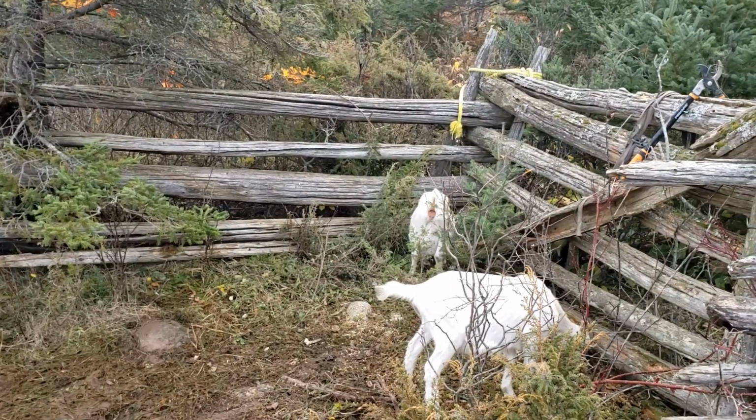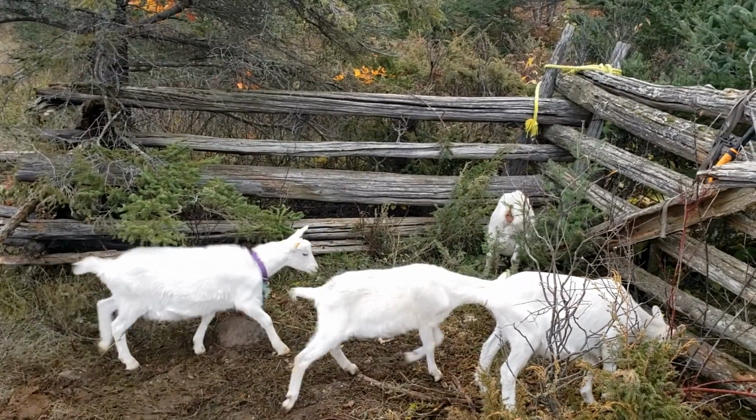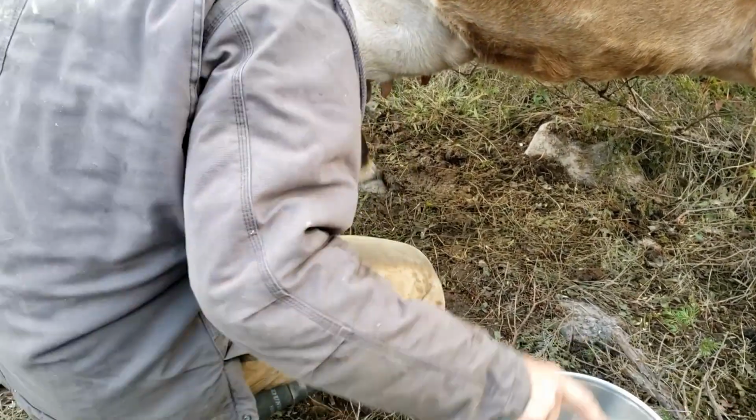I ended up milking right up tight against that fence. And then she felt a little more secure with her legs tied. She had at least one wall on one side and I was on the other side, right? Now I can go ahead and milk her without her booting me in the head.